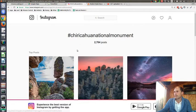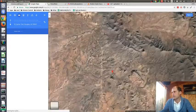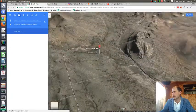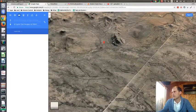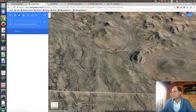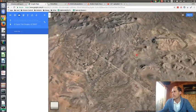I pulled up Chiricahua National Monument, so let me show you that. So we got these hills over here, right? These nice looking hills. I think you're going to be looking south at this one. Goofy looking thing. Looks like Earth got turned sideways or something. Some knobs over here that look like they've been worn off with weather and time.